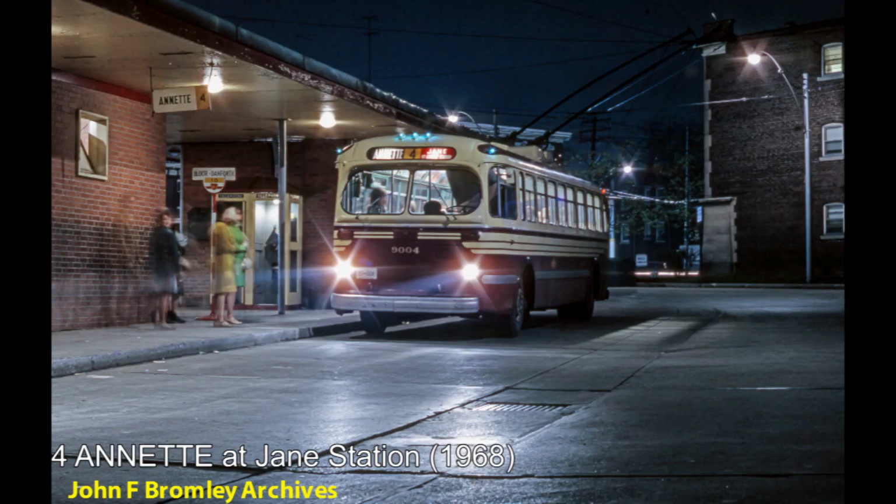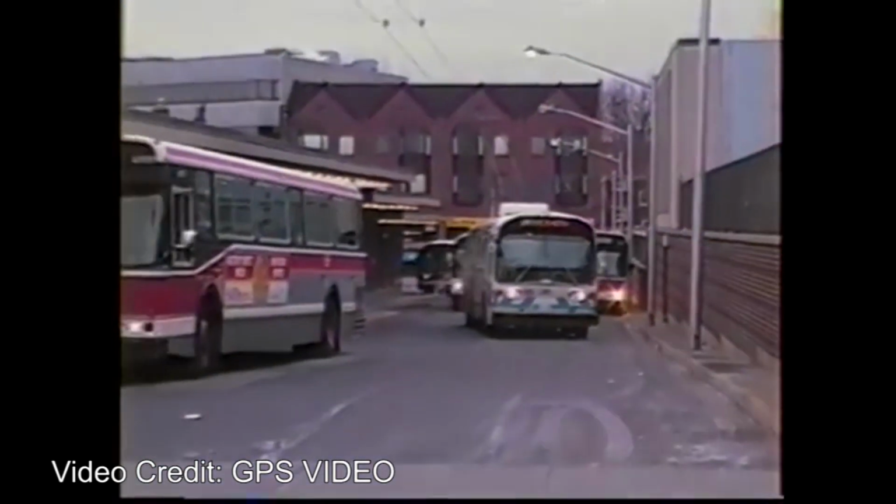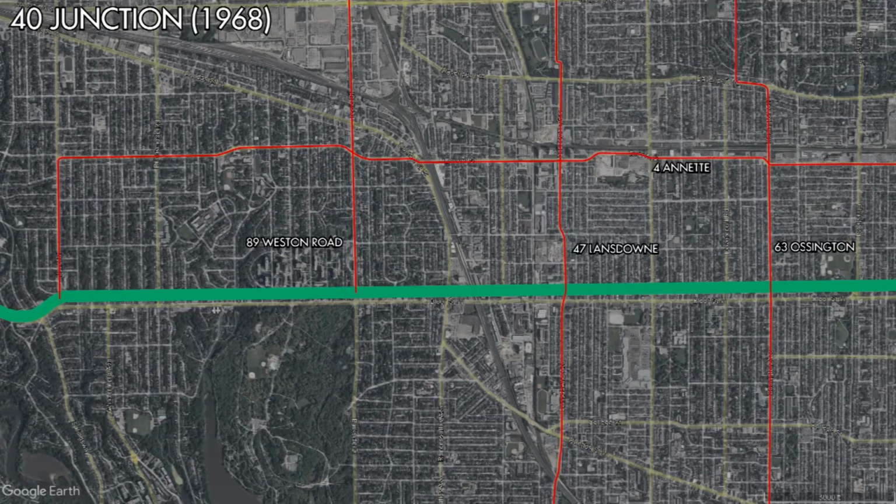May 11th, 1968 would also mark the start of the 5th trolleybus route for the Lansdowne Division, as the new 40 Junction bus would begin operations. This route would operate from Dundas West Station north along Dundas Street West to Runnymede Loop, replacing the service formerly provided by the Dundas streetcar, which had been cut back to Dundas West Station.